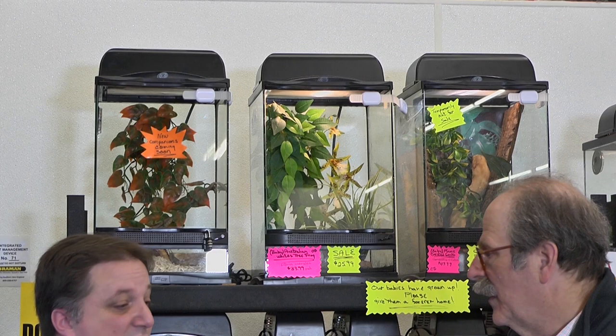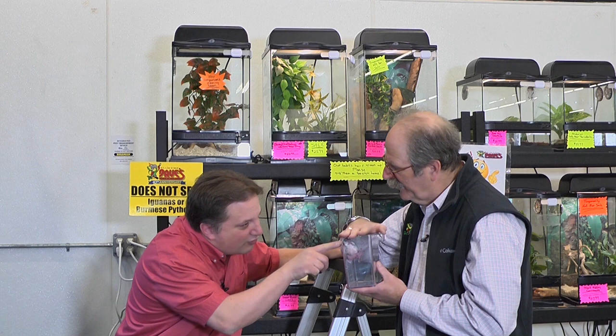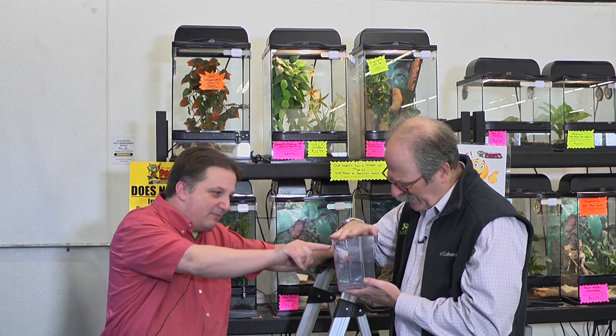I got to ask, can you tell if they're boys or girls? Sometimes if you look on the eardrum on the side, usually the males have the bigger one. Really? Females have the same? See the little circle right there? If it's a real big eardrum, it's a boy.